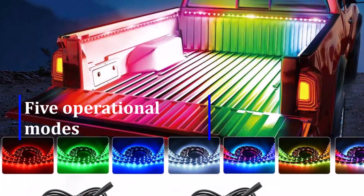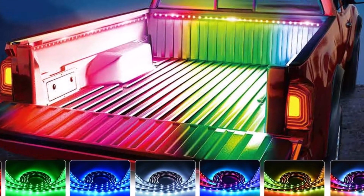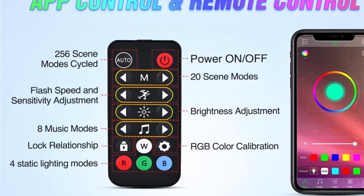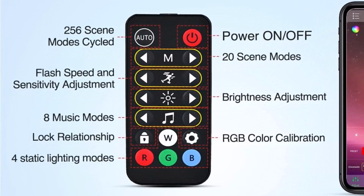With 5 operational modes including multicolor DIY, various music and rhythm sync options, and a timing function, customization is at your fingertips. Furthermore, the system boasts 16 million colors, 8 music modes, and 256 light-changing patterns, allowing for precise personalization to match any mood or occasion.